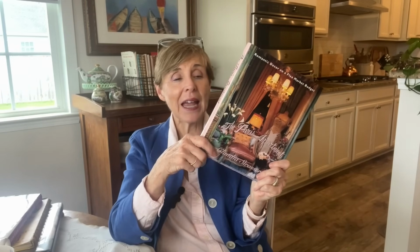But speaking of Paris apartment, that is the name of this book, and it is by Claudia Strasser, as I said, and it's just really an homage to decorating and creating beauty using secondhand finds. Now, of course, her secondhand finds come from the Paris flea market, so they look a little bit different than what's available in my local Goodwill.